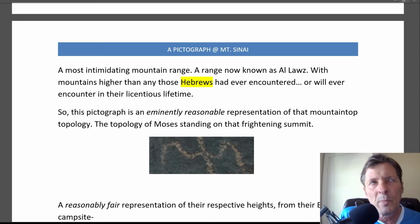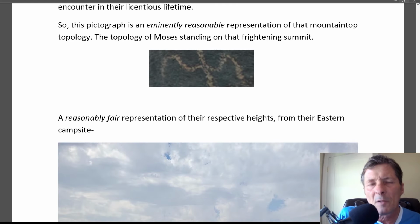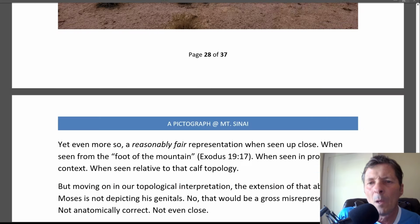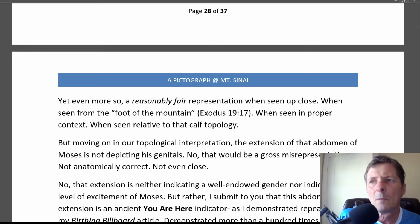So, this pictograph is an eminently reasonable representation of that mountaintop topology, the topology of Moses standing on that frightening summit. It is a reasonably fair representation of their respective heights from their eastern campsite. A huge campsite. You can fit 3 million there. Yet, even more so, a reasonably fair representation when seen up close, from the foot of the mountain, when seen in proper context, relative to that calf topology.